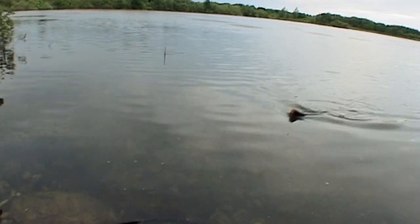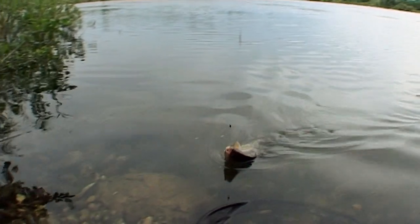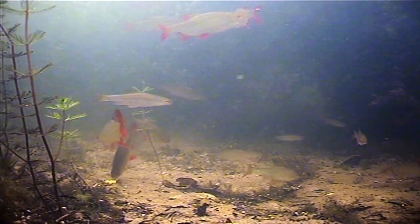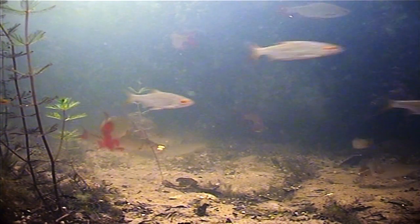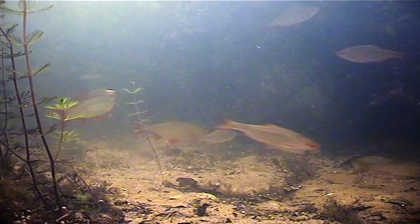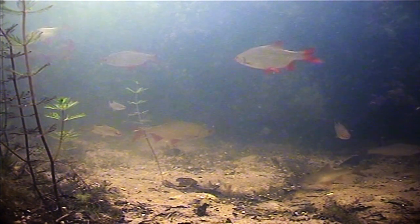We now have an idea about how the roach react to our hook bait and how the float behaves. The trick is to strike at just the right time, depending on whether you think it's a big fish or a smaller fish that's taken the bait. This, however, isn't always easy.